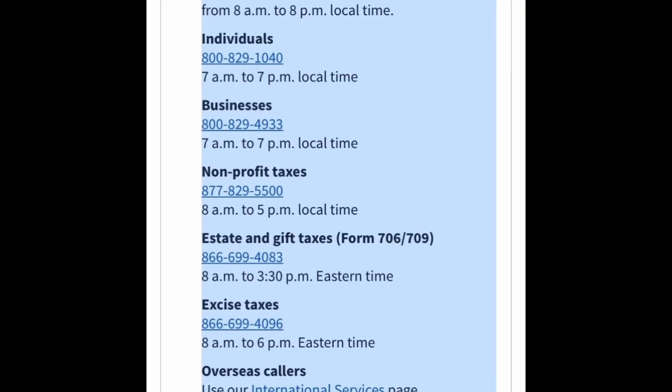Now, here are the phone numbers if you need to contact the IRS directly. Telephone service wait times are generally higher on Mondays than Tuesdays, so maybe you do not want to call on those particular days. And when you do try to call the IRS, make sure you're calling right at 7 when they open. That is the best time to call them, right when they are open.